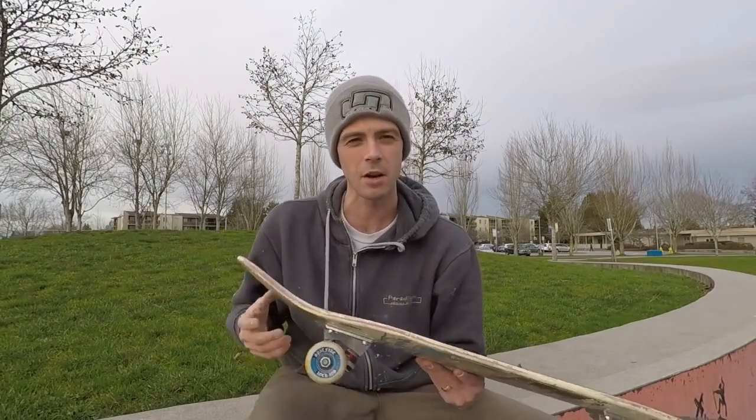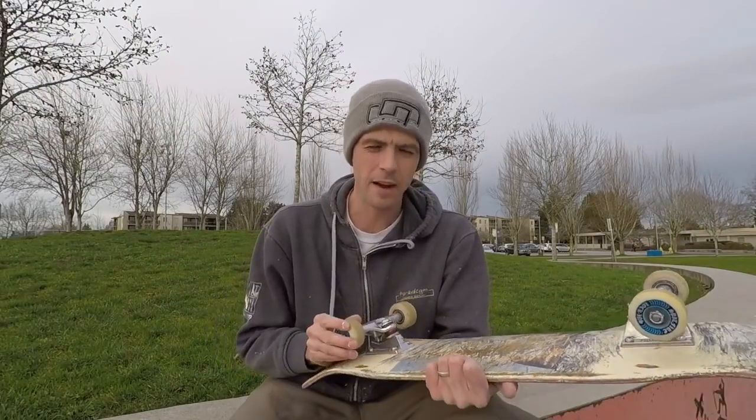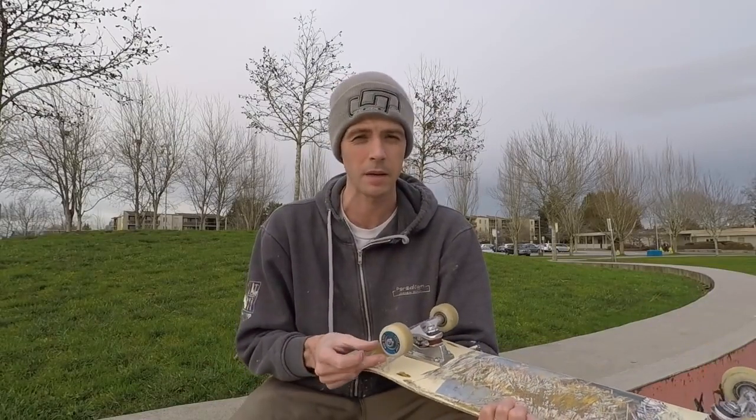My favorite trick on this deck by far has been switch heel flips. That massive nose is just like a launch ramp under my feet. So I did find the lock-ins a bit cumbersome at first, and I ended up switching them to the radials that I was riding that were about 50 millimeters instead of 52 and narrower. So that really lightened and kind of freshened this setup up for me.